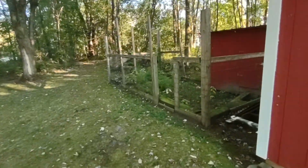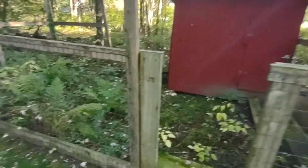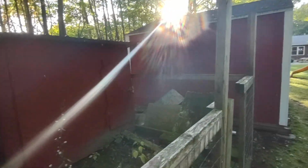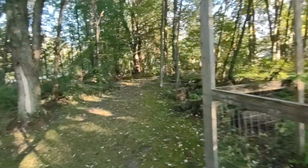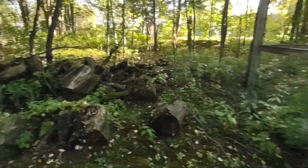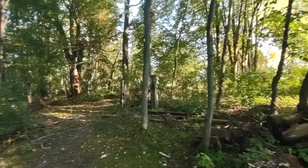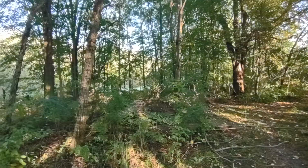Okay, so this used to be chicken coop, rabbit coop, garden. Don't know that we're ever going to use it for that. Property goes way back into the woods, which I'm not going to do. Oh, look at all this firewood. Looks a little rotted though. Yeah, some history here. Don't know all the history. But you can look back there. You can see the pond.